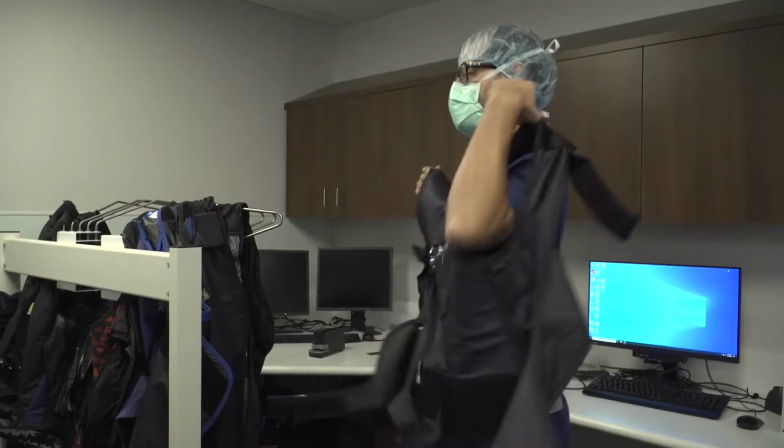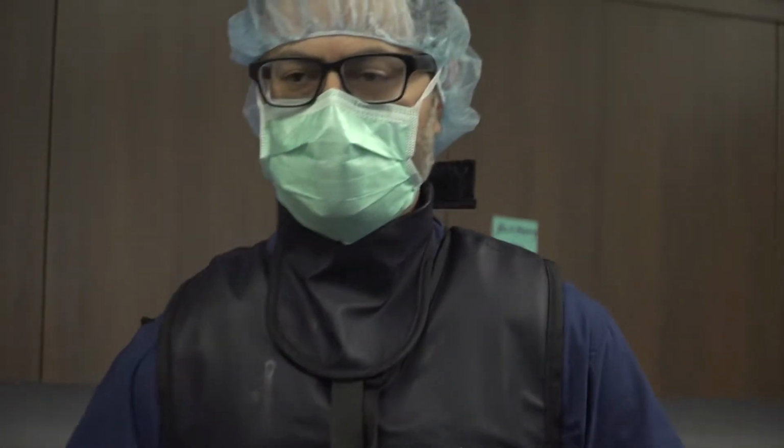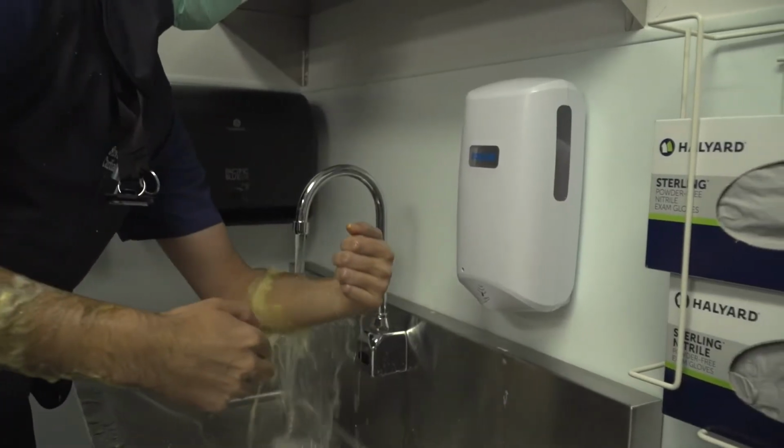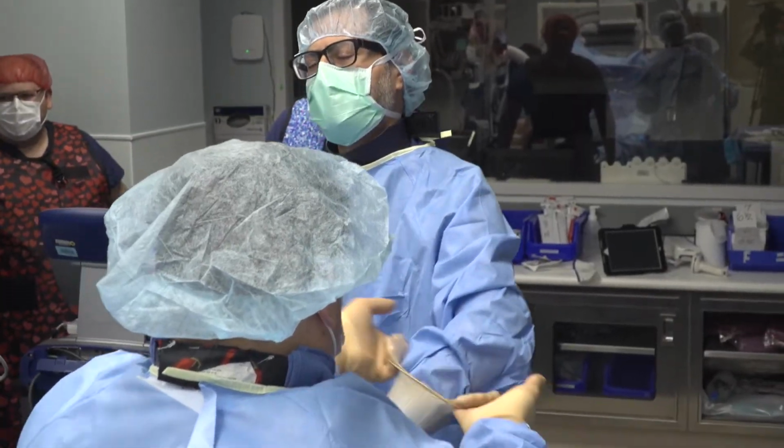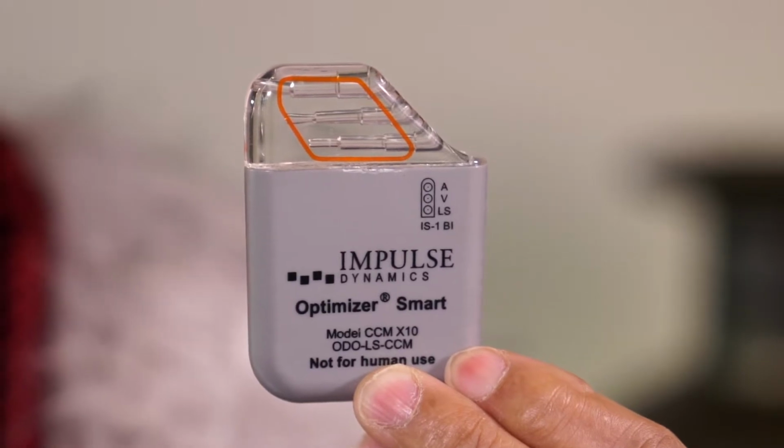We implant both single and dual chamber defibrillators, as well as biventricular internal cardiac defibrillators or cardiac resynchronization therapy devices. We implant subcutaneous defibrillators, which are placed under the skin and do not have access into the vasculature. And then we also implant the Optimizer Smart device, which allows us to improve the symptoms of our heart failure patients. Well, CCM, I think, is the new game changer in treatment of heart failure.